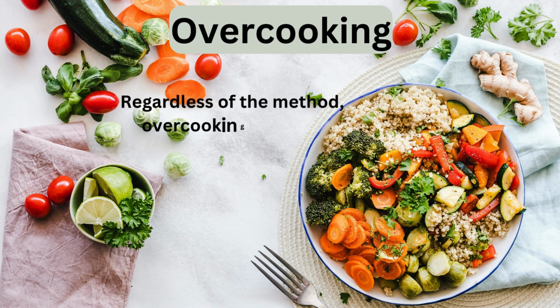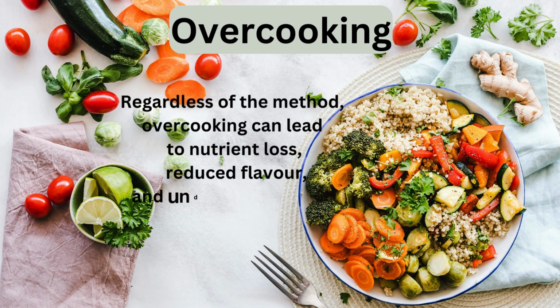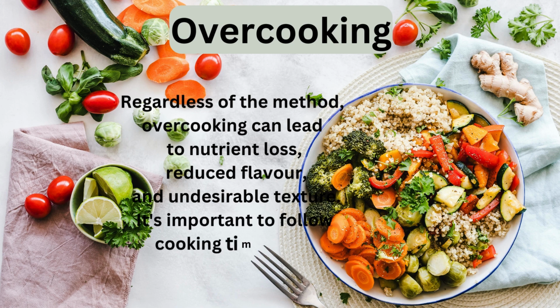Regardless of the method, overcooking can lead to nutrient loss, reduced flavor, and undesirable texture. It's important to follow cooking times and temperatures carefully.